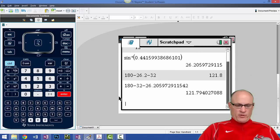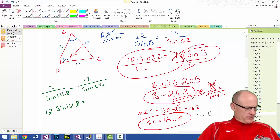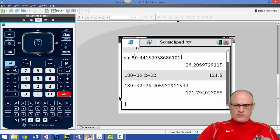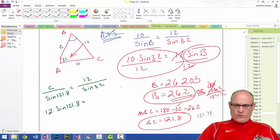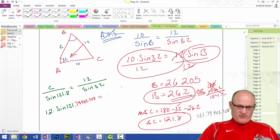So it's 121.79. I'm going to write that over here. 121.79. 402.708. So I should be able to use that. So let me use that instead. I hate using rounded things to try to find answers because oftentimes it gives me a little bit less accurate of a number. So 0.79402.708 is equal to C times sine of 32. So I'm just going to divide by sine of 32.